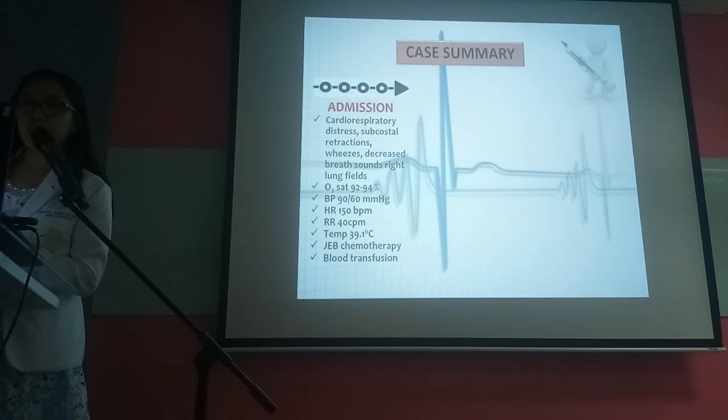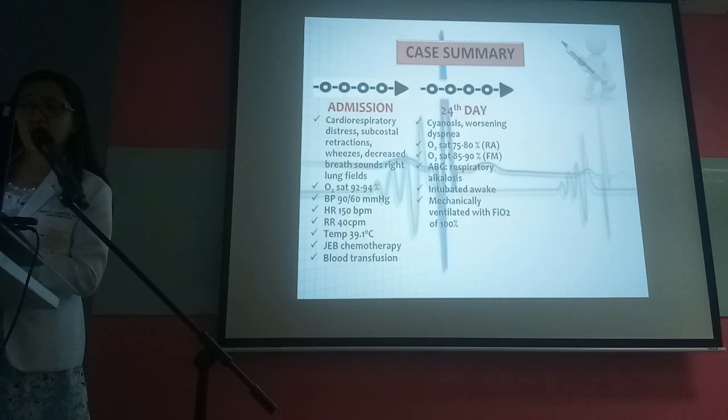So during this time, efforts were made to correct the anemia. Also, chemotherapy was initiated with JM8, carboplatin, etoposide, and bleomycin. However, on the 24th day of admission, the patient presented with cyanosis and worsening dyspnea. Oxygen saturation on room air dropped to 75 to 80%. On face mask, it improved to 85 to 90%.